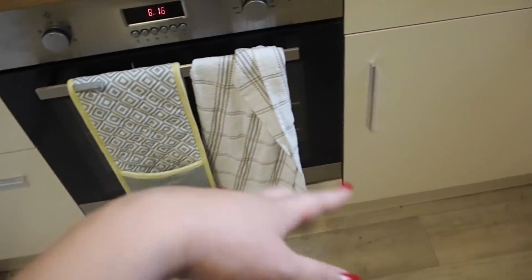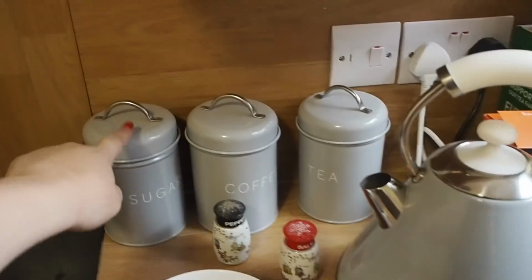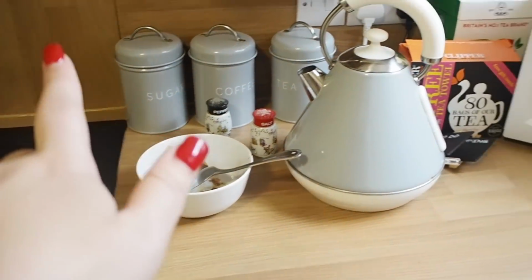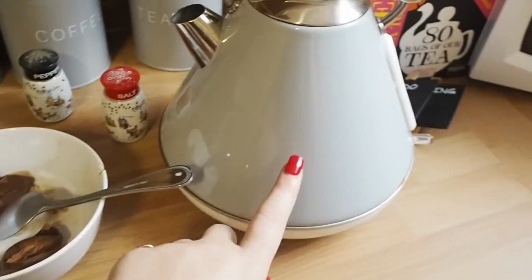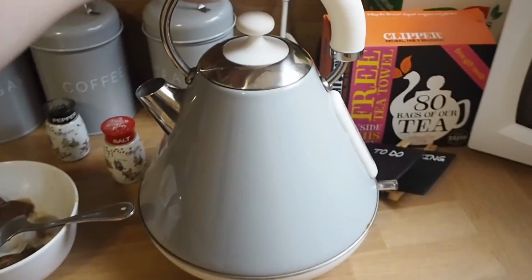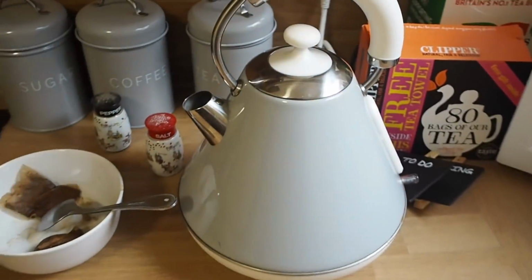I'm not too sure. Then we've got loads of random tea towels. On the surface up here, we bought these from Home Bargains, and we thought we'd go for a little grey theme. And what's the other thing? Oh yeah, we've got our little kitchen roll holder, which is also grey. Everything matches. So we've got sugar, coffee, teapots, and then the kettle, which Hattie's mum treated us to, I'm pretty sure. So thank you very much, Hattie's mum. And it's so posh, it looks so pretty.